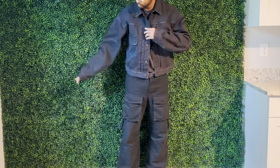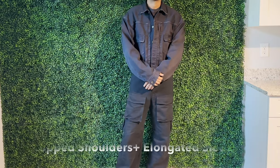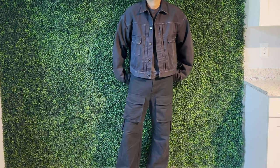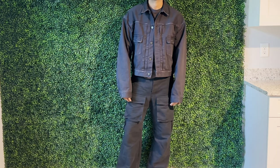Fits really well in the body and in the shoulders, has a pretty significant drop shoulder, and the sleeves are very, very long. So that was the intended fit. They wanted something that was gonna hang below your wrist. It's like a personal preference thing. If you want something that looks really oversized and baggy, which is kind of trendy at the moment, obviously, then this is probably a really good jacket for you.